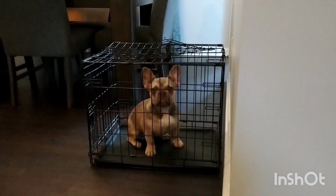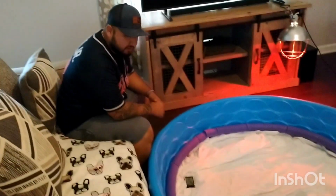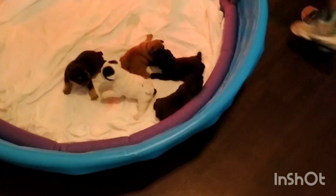Hey guys, here I am. You guys remember Zeus from Diego and Paloma? What is he, 6 months old now? Tiny little boy coming up on 6 months. And his owners, David and Irene, and their little brindle girl, Lucy. They bred Lucy to Winston, and this is actually the first Winston litter born.